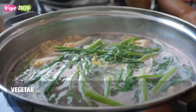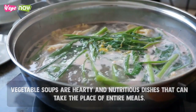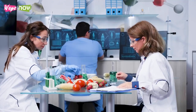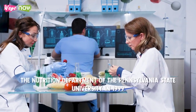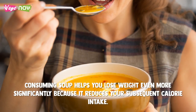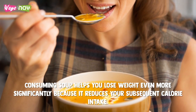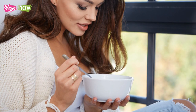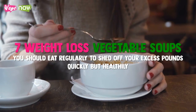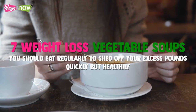Enjoy! Vegetable soups are hearty and nutritious dishes that can take the place of entire meals. Because they are relatively low in calories, they are an incredible addition to any weight loss plan. In fact, according to a study completed by the researchers from the Nutrition Department of the Pennsylvania State University in 1999, consuming soup helps you lose weight even more significantly because it reduces your subsequent calorie intake. So, replacing more of your meals with healthful soups will definitely help you achieve your weight loss goals. Here are 7 weight loss vegetable soups you should eat regularly to shed off your excess pounds quickly but healthily.